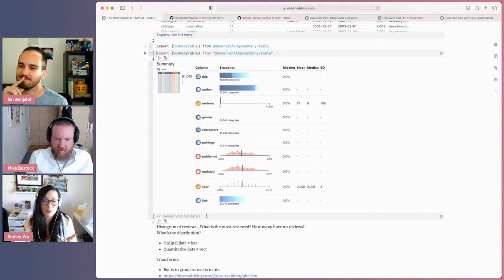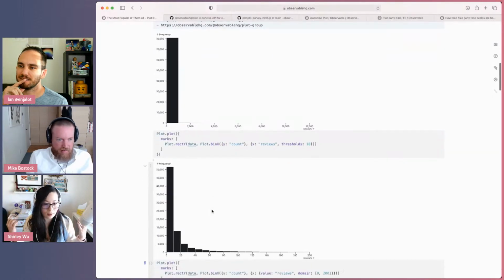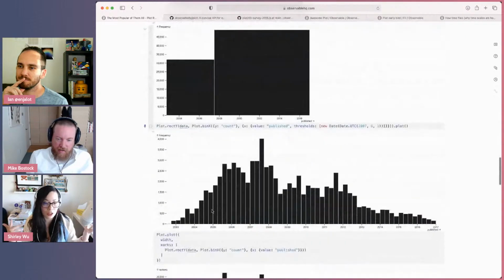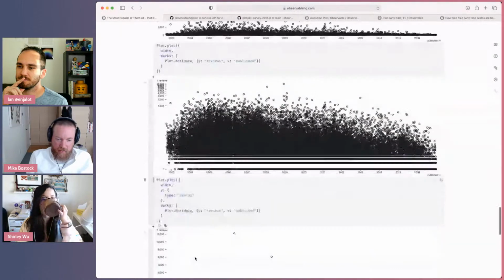But it's really cool to be able to see the summary table and get that curiosity that I wouldn't have without the exploration tool. Let me see. I'm going to comment out some of these ones too, I think.